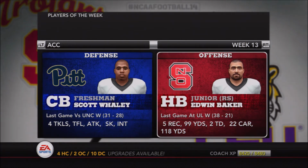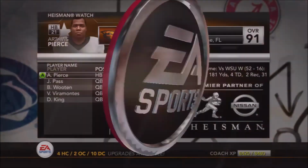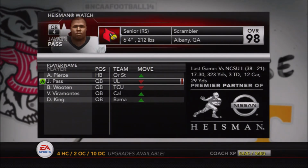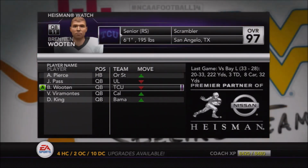So great to see him get some honors. And Edwin Baker, huge game in that upset victory for NC State over Louisville that helps to keep their bowl hopes alive in a very tough season for a good NC State team. And the victory for NC State over Louisville causes Jawan Pass to fall back to 2nd in the projected Heisman race. Brennan Wooten, of course, losing with TCU to Baylor, falls back to 3rd.